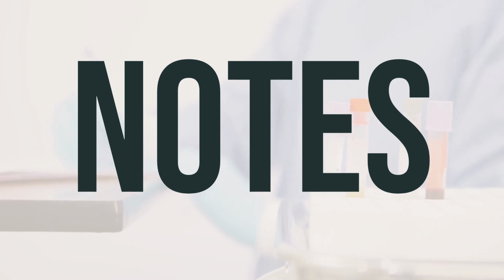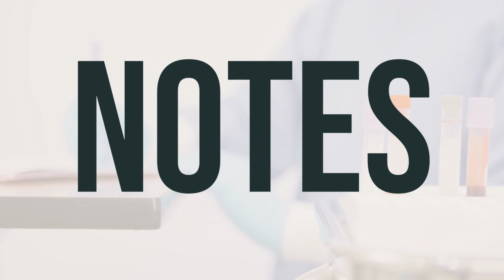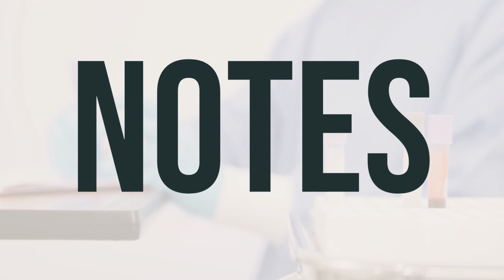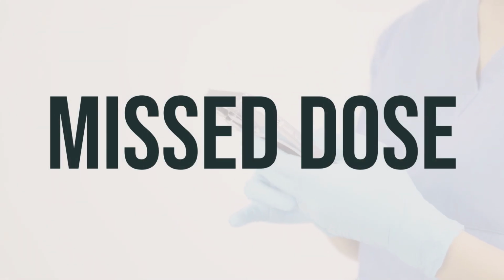While using the Leuprolide 3-month syringe kit, it's important to have regular lab and medical tests, such as hormone levels, bone tests, and cholesterol/triglyceride blood levels. Be sure to keep all medical and lab appointments and consult your doctor for more details. Make sure to take each dose of the Leuprolide 3-month syringe kit as directed by your doctor. If you happen to miss a dose, contact your doctor or pharmacist for a new dosing schedule. Do not take a double dose to make up for the missed one.